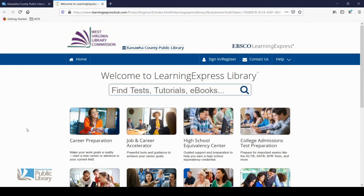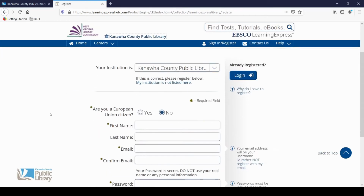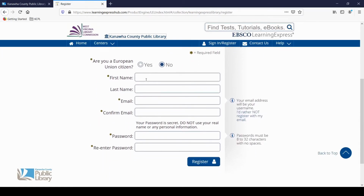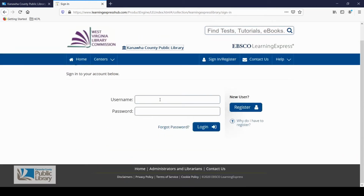I always suggest users sign in and register for using this resource, solely because it will keep track of the resources you've already utilized as well as keep track of the resumes you've created. Registration is a simple matter of pressing register and then filling out this very brief form. Now, as I already have an account, I will instead go to login and simply type in my login credentials.